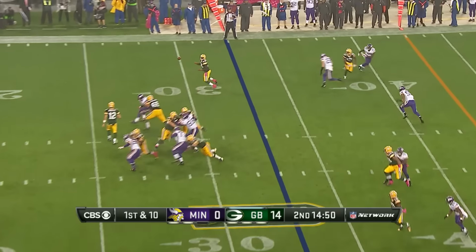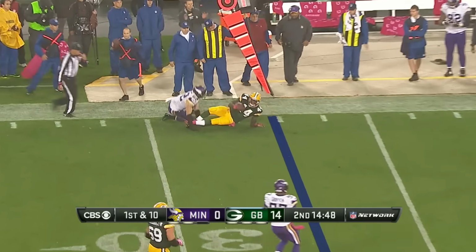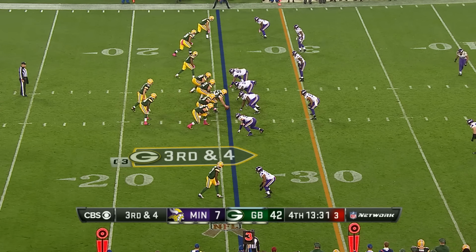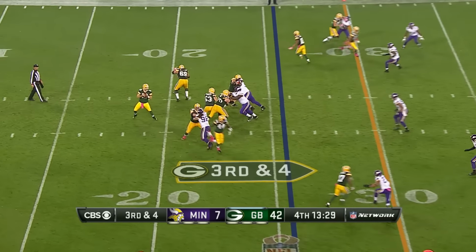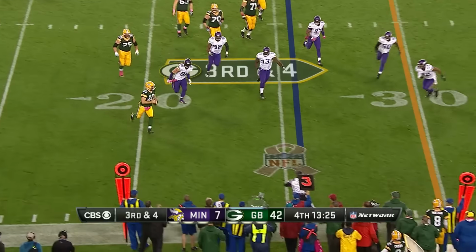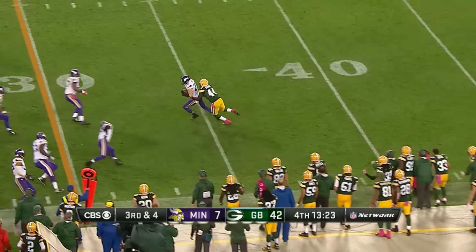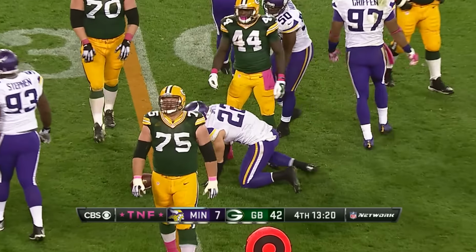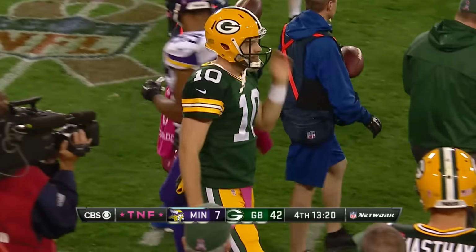The rain has pretty much subsided at the moment as the pass comes over to Starks for no gain. Wrapped up right away by Smith. Flynn on 3rd and 4. And he's picked up by Harrison Smith. Flynn's first pass of the season is intercepted.